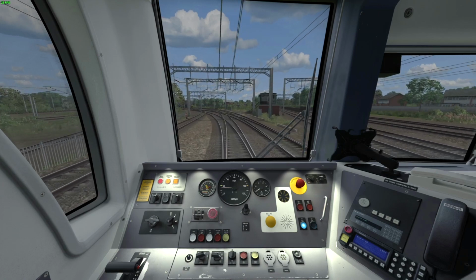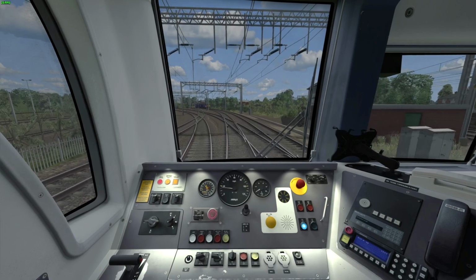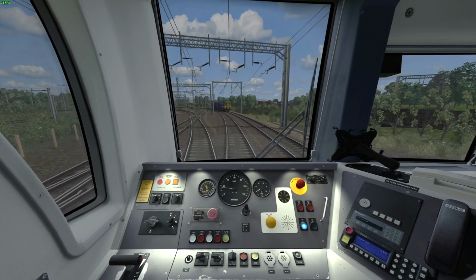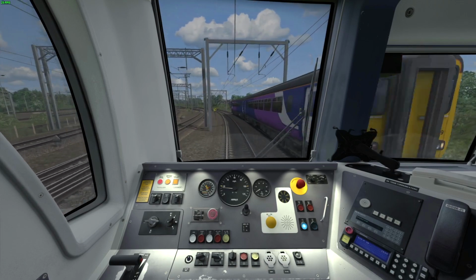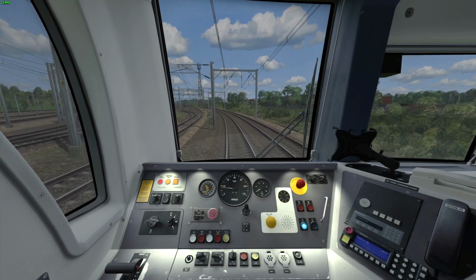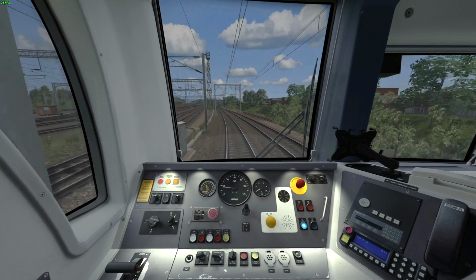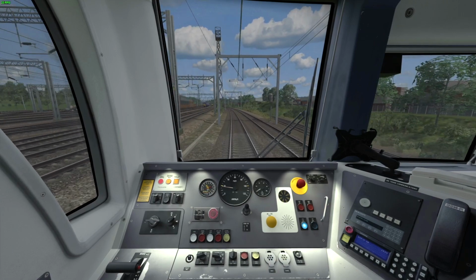So departing Liverpool South Parkway, speed limit is 20 miles an hour. The line to the right goes towards Crewe on the West Coast Main Line. We go left-ish towards Hunts Cross, and on the right is Allerton Depot. I don't think I've been down here. I've been as far as Warrington West, but I haven't been from Warrington to Liverpool yet.